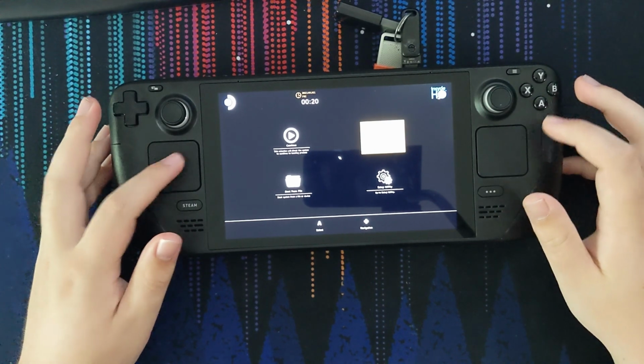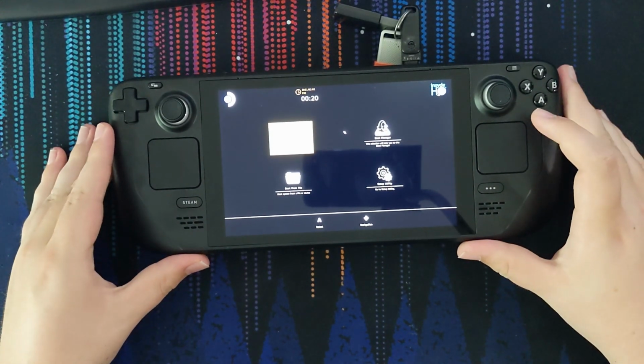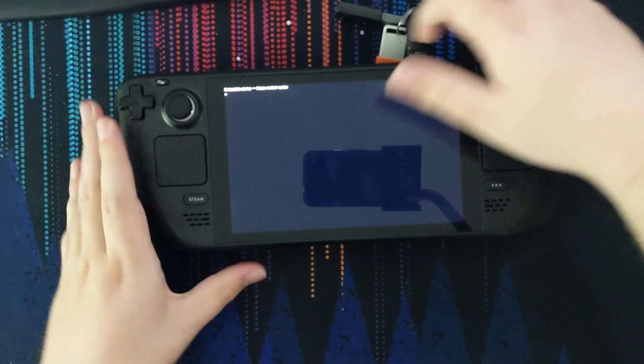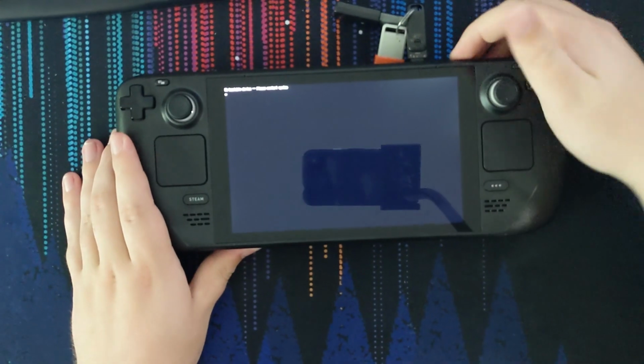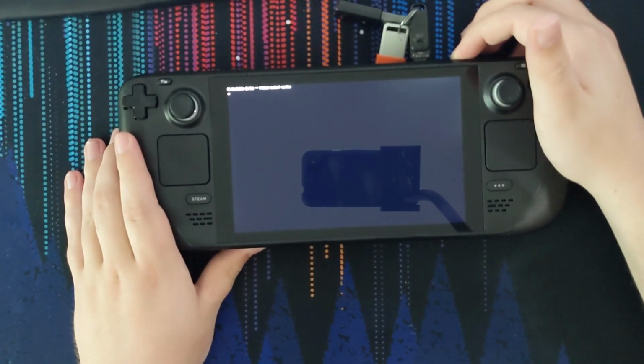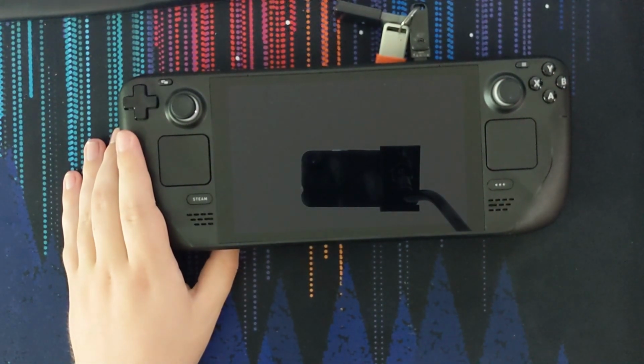Now we can install the operating system, and for that we will need a flash drive. The Steam Deck uses a USB Type-C plug for charging and data connections. If you have an Android smartphone, you're probably already familiar with this plug. You can use a Type-C flash drive if you have one, or you can just use an adapter to connect a more common Type-A flash drive.